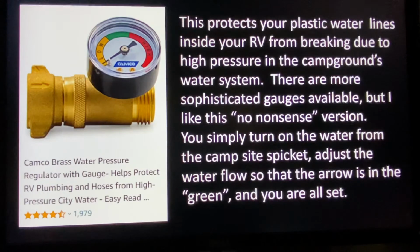This is one that we didn't realize we were going to need, but we were reading a story about an RV. It was a very expensive fifth wheel. It was brand new. The folks were new RVers, and they had left their campsite for the day, gone to the beach, and when they came back, they had a water leak. The culprit: the inlet pressure from the spigot at their site was excessive for the rating of their plastic water lines. This device helps to protect you from that.